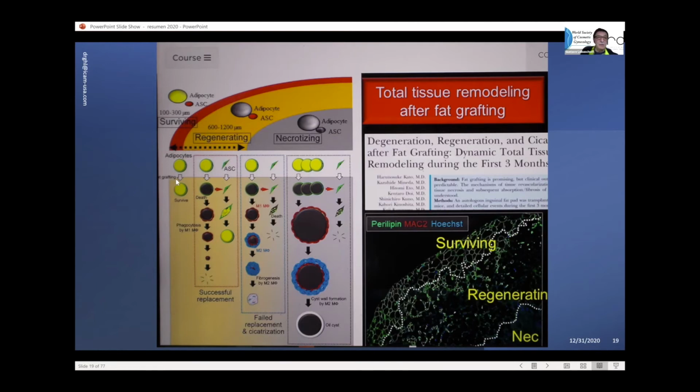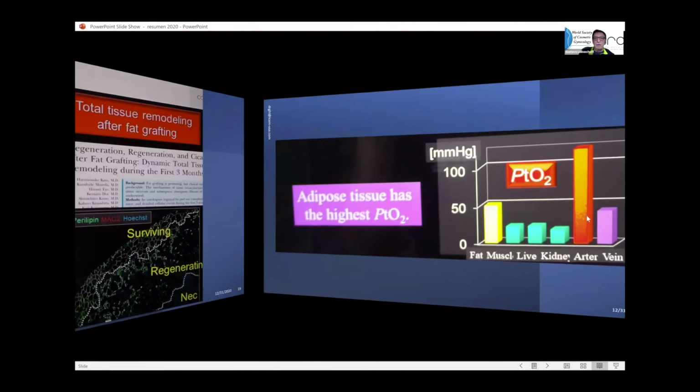So you can see here a good replacement, and here the regeneration from the stem cells, and you have other fat cells. But here you have the necrosis, oil cyst and cicatrization, and this is not good. So we need to increase the survival area. We need to increase the regeneration area. This is the challenge that we have nowadays to improve the result of lipografting.